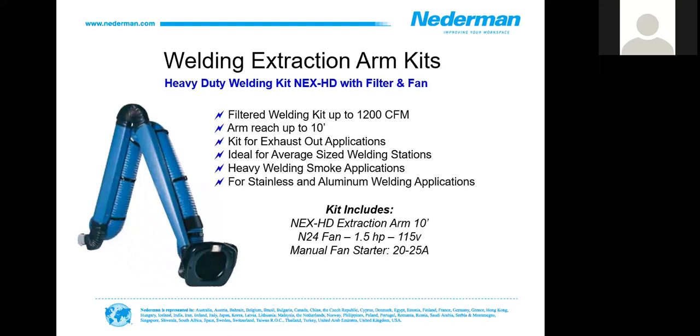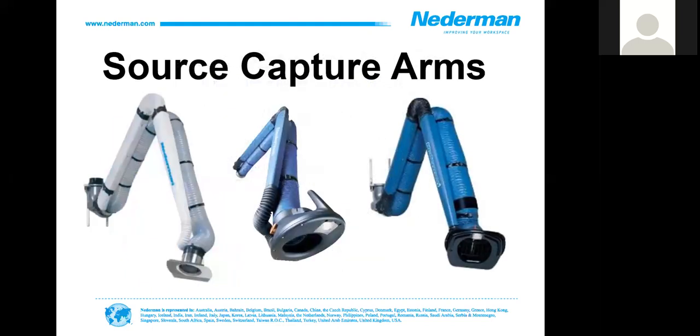Maybe they're actually doing a little bit with a plasma torch, a portable plasma torch. This works perfect for that. We can do this arm on a fan, just as I mentioned, with the CFM capacity, and again, it works perfect in an isolated situation, but we also offer this as an arm that goes across the board for your application.